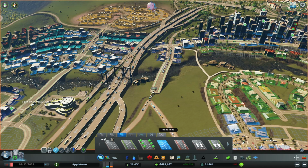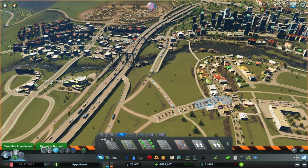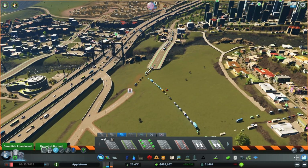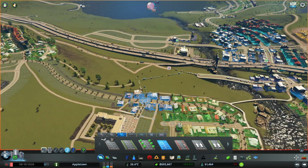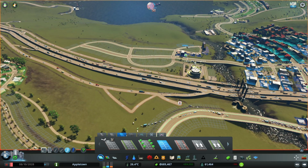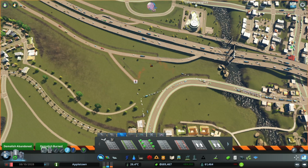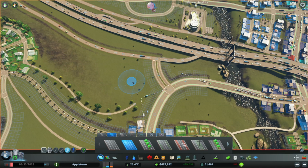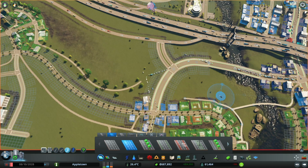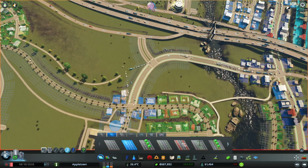So let's see. Alright. So I think what I'm going to do is kind of change this up entirely. Don't really like the way that it turned out. An intersection like that will do just fine. We shall see. I think that just streamlines it quite a bit.